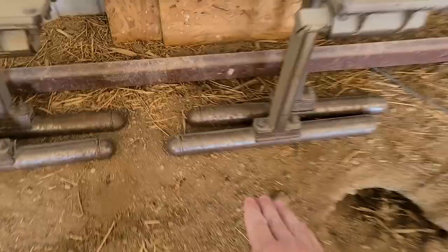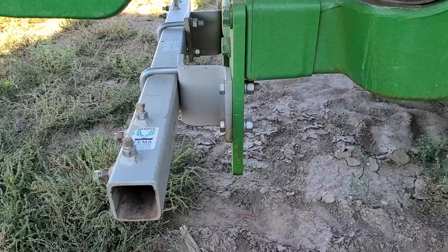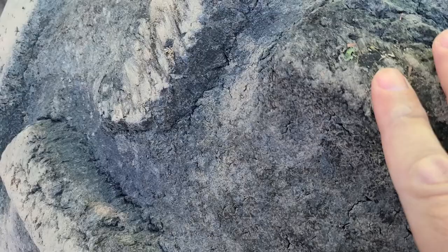All right, so these are the stalk stompers. All they do is take the stalks and hit them with this, and it just pushes them over. The mount's on the other tractor that's sitting at the auger, so it doesn't really need it. I've got to take these bolts off here. But you can see this is what happens to these tires. They just get worn down really bad, and that's what we're trying to save.